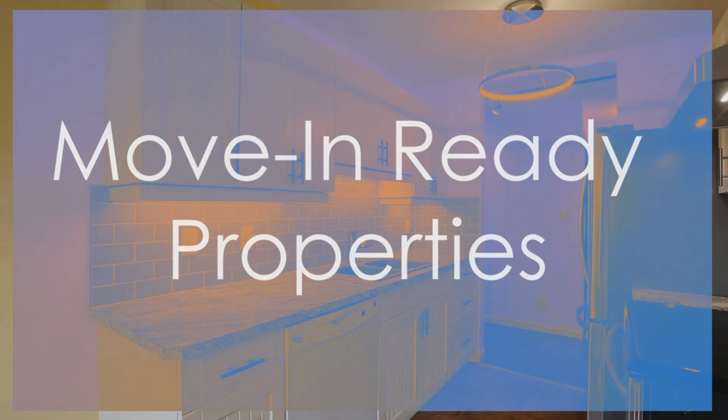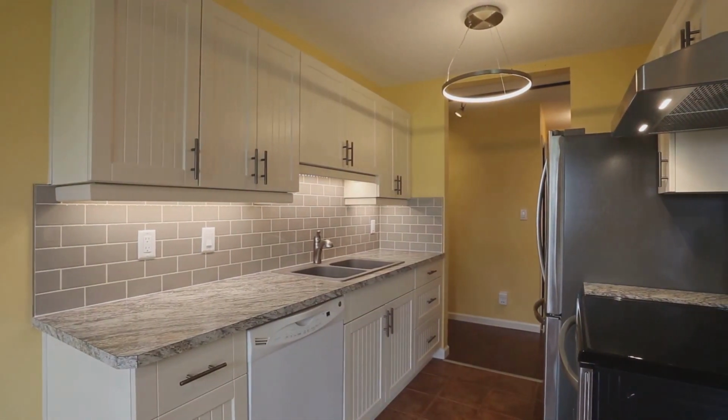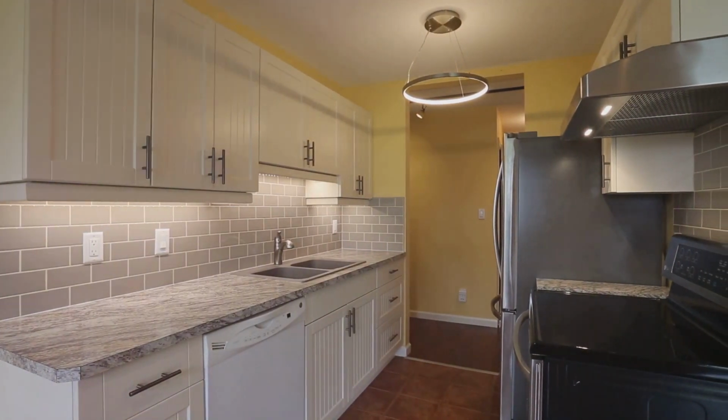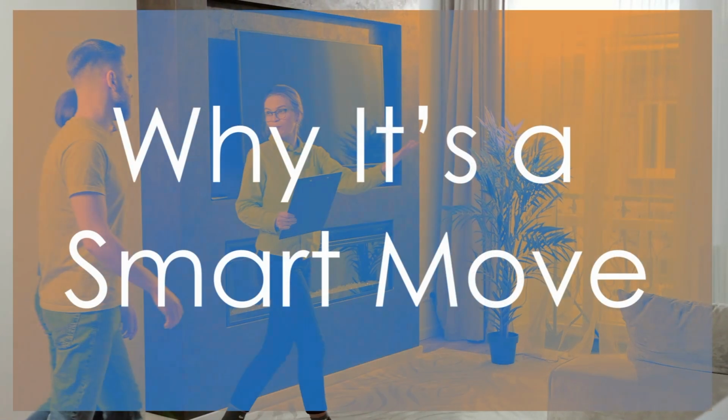Move-in ready properties. For the first-time landlord or someone who doesn't want to swing a hammer on weekends, move-in ready homes are like pre-made meals. They're quick, easy, and stress-free. Sure, fixing up a place might look fun on HGTV, but move-in ready properties are a solid choice if you value convenience and instant returns. Why it's a smart move?